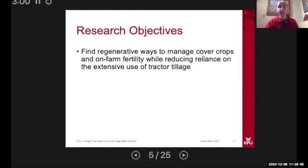So the first was basically, how do we find a more regenerative way to manage these cover crops that farmers use? Because cover crops in themselves are a great idea, but instead of just tilling them back in every season or a couple times a season, how do we manage cover crops for fertility while reducing that tillage?